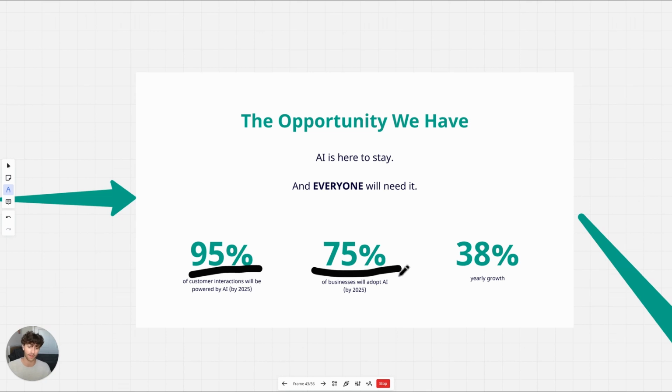And then the next says that 75% of businesses will adopt AI by 2025. That's a ridiculous amount of money. Just signing 10 businesses on retainer can completely change your life, allow you to travel the world. And that's probably 0.00001% of the businesses that will adopt AI by 2025. That's in just another year from now.